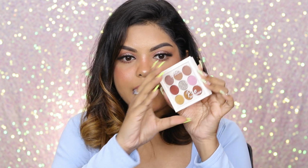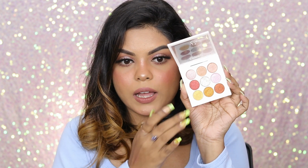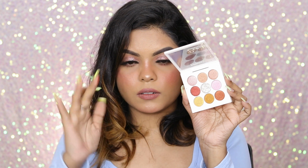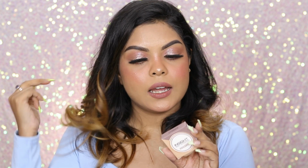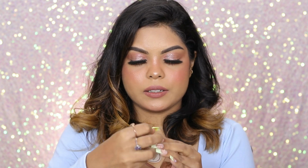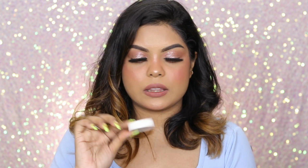Next, I've got their Pro Eyeshadow Palette. So here is the packaging. Wow. I'm gonna swatch this one. Wow. Next, I've bought their Insight Highlighter, and the shade I've got is Mermaid Scale. It retails for ₹105. I actually don't remember how much I bought it for.